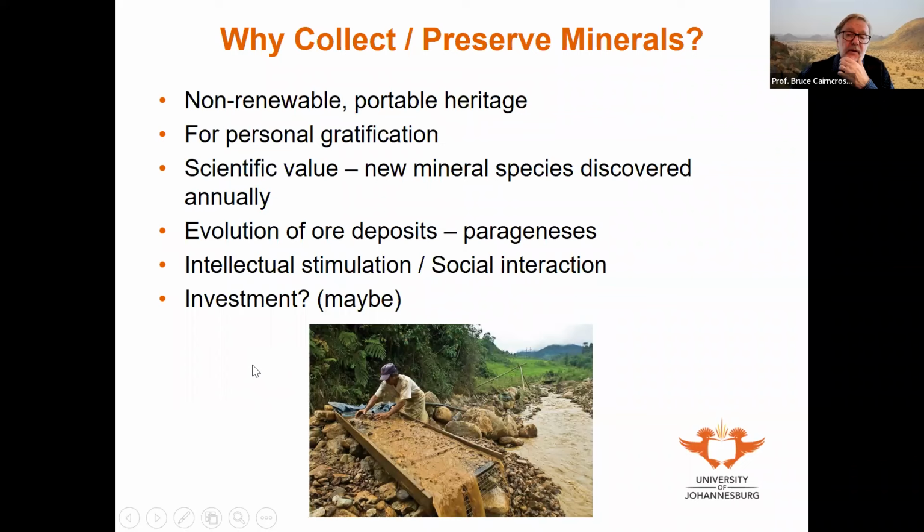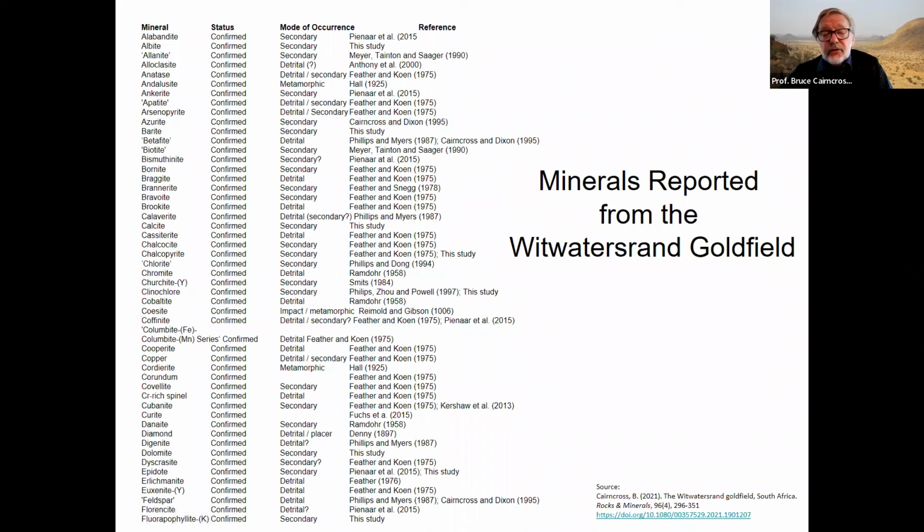So there are 140 minerals or so documented in the Witwatersrand. And for the article I wrote for Rocks and Minerals in 2021, I tried as far as I could to go through all of the literature, and I'm not going to discuss these today, so don't worry. But in the A to Z of the minerals, you can see there are oxides, silicates, sulfides, hydroxides, platinoids, etc. A lot have been published, and a lot are microscopic. So there's the beginning of an A to Z.